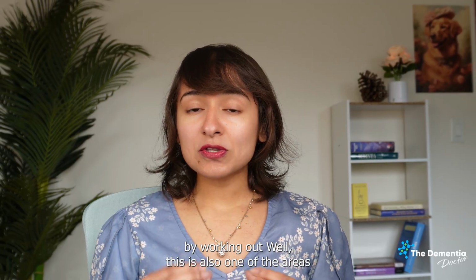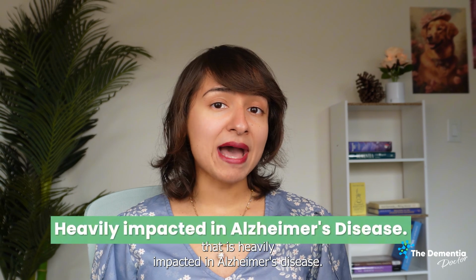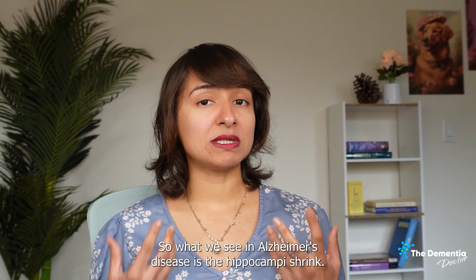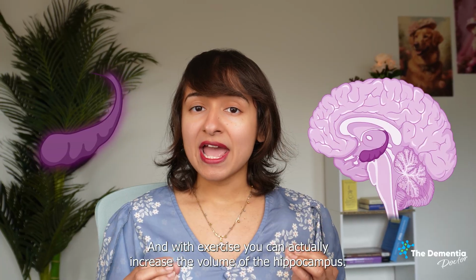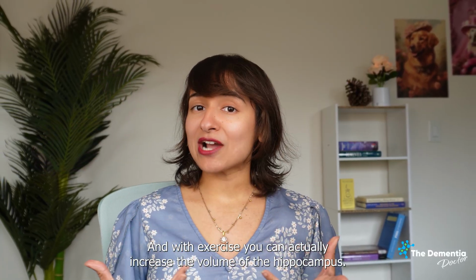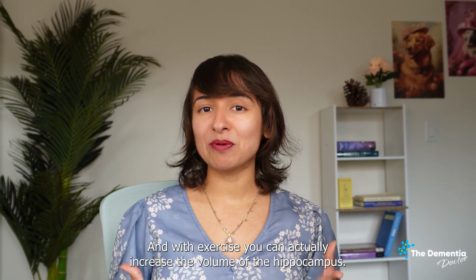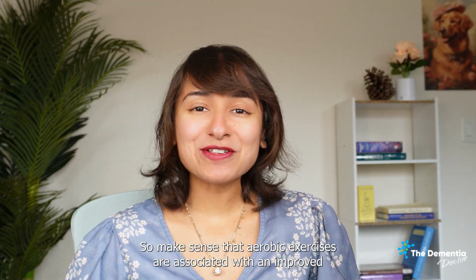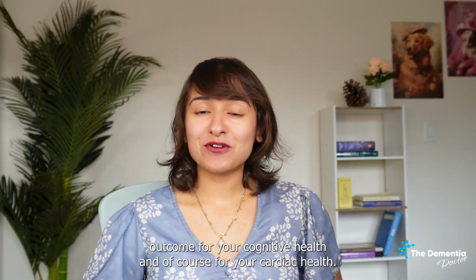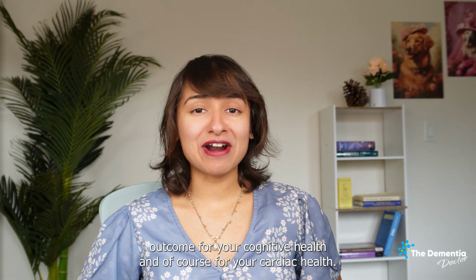Well, this is also one of the areas that is heavily impacted in Alzheimer's disease. So what we see in Alzheimer's disease is the hippocampi shrink, and with exercise you can actually increase the volume of the hippocampus. So it makes sense that aerobic exercises are associated with an improved outcome for your cognitive health and, of course, for your cardiac health.